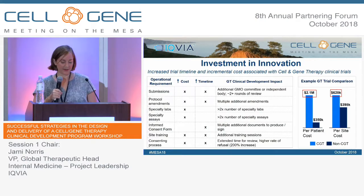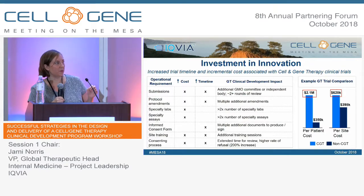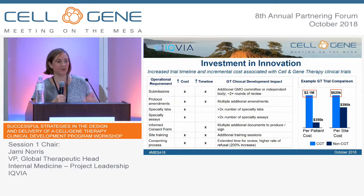And all of this has really practical implications for an individual trial. So at IQVIA, we took 2 trials, one developing a small molecule drug and the other evaluating a gene therapy, otherwise pretty closely matched protocols in terms of indication, patient population, procedures being performed. And we put them side by side and said, what's different about a gene therapy? And you can see there are more submissions to more regulatory committees. In particular, this involved Europe, and you had the GMO committees. There's more rounds of review. These protocols get a higher level of scrutiny, and that results in more protocol amendments.